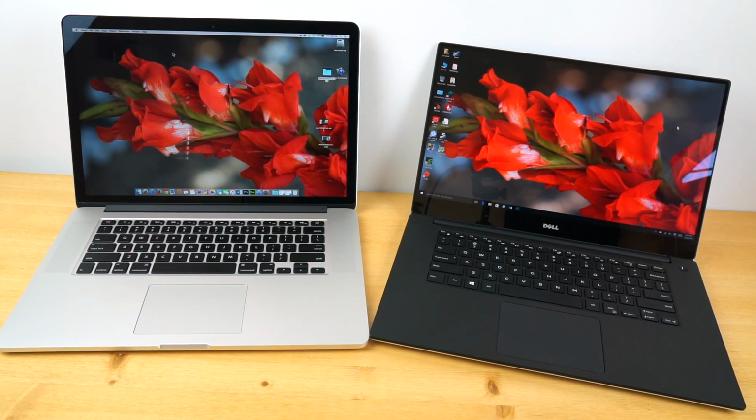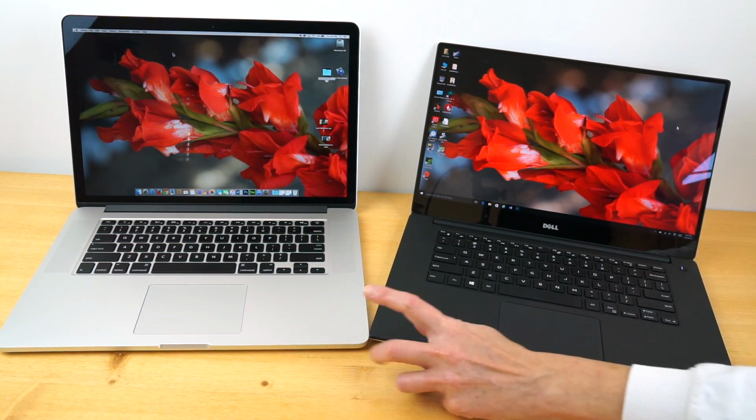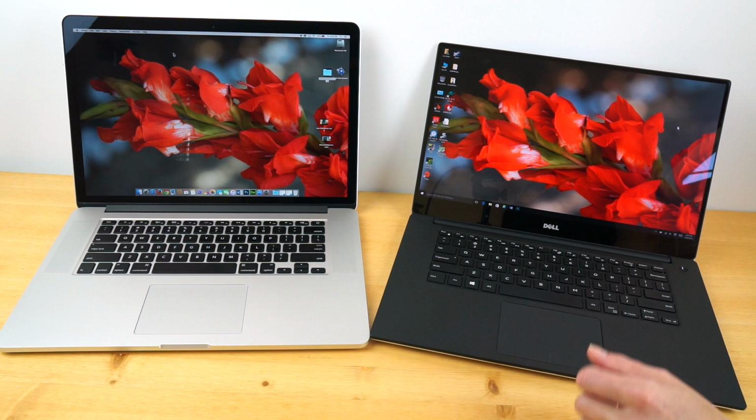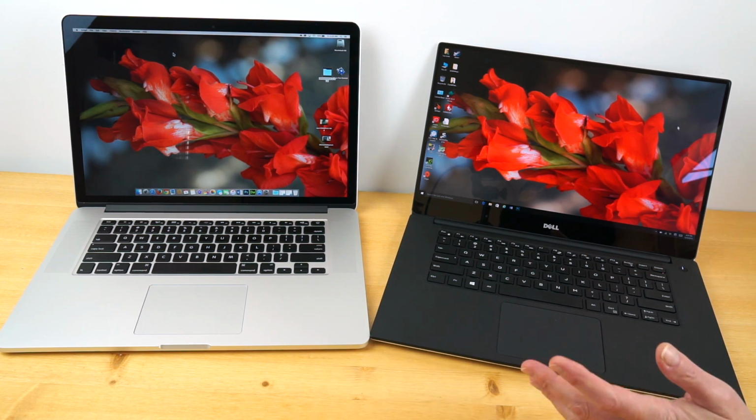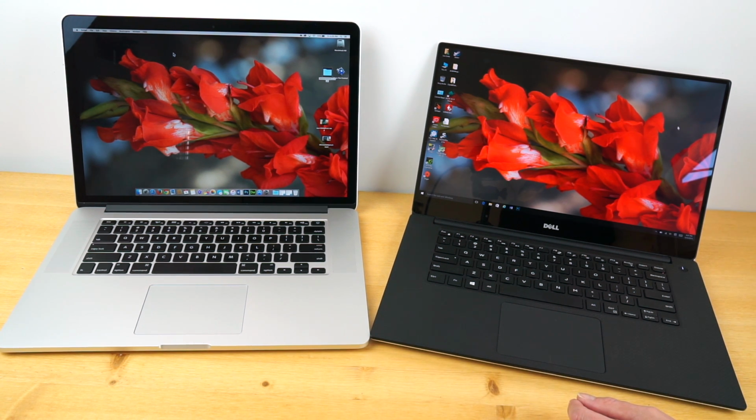Now, first thing, it's not the fairest of comparisons, and at first I was hesitant to even do this because the MacBook Pro 15-inch with Retina display was last refreshed in June of 2015, and at that point Apple didn't update the processors. It's 4th generation Haswell, and that's what we're looking at today, because Broadwell wasn't quite available yet. Broadwell, the 5th generation processors, existed for like all of 2 months on the market. They disappeared, then Skylake came out.